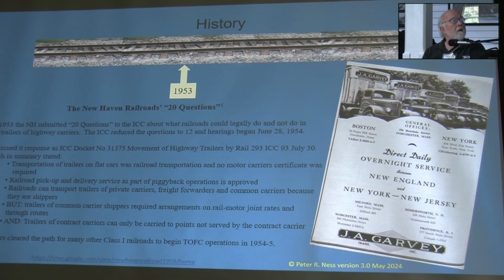So in 1954, the ICC issued a decision, and basically the way I look at it, all of the various intermodal plans, even to this day, originated by the New Haven going to the ICC with their 20 questions. And I do have an article on the 20 questions, but basically the ICC decision that's summarized here addresses most of the points that the New Haven brought.